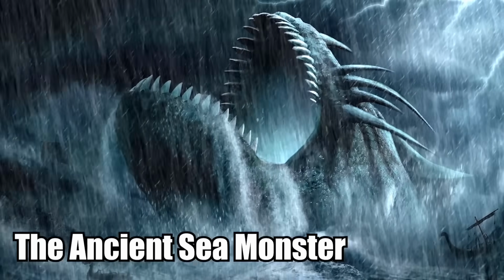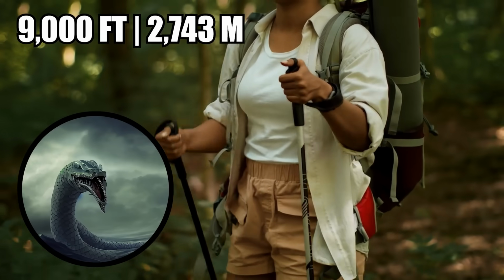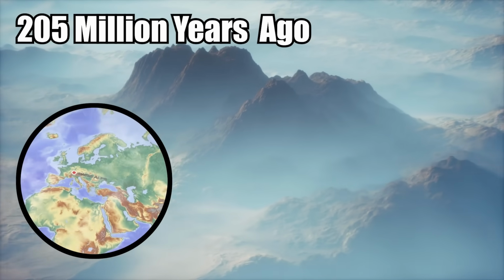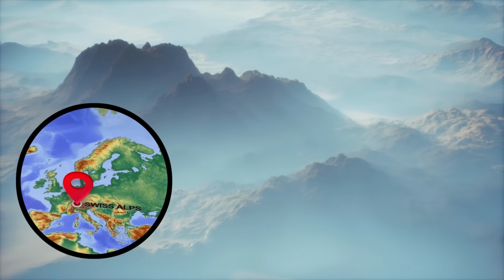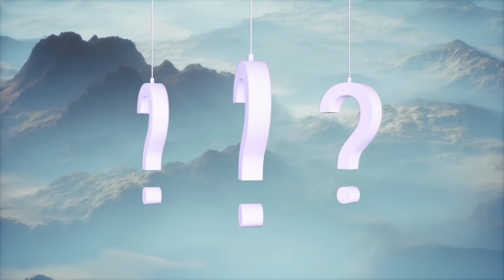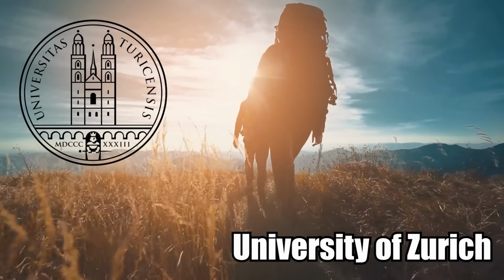The ancient sea monster. Evidence of a sea monster has been found 9,000 feet above the sea. A truly gigantic leviathan that lived 205 million years ago was discovered by scientists in the Swiss Alps. How in the world did it get on top of a mountain? The team of archaeologists behind the discovery are with the University of Zurich.